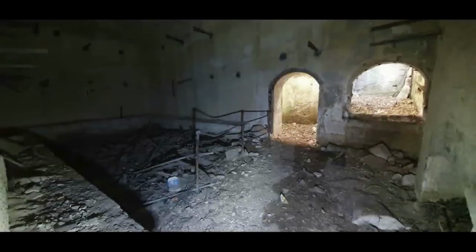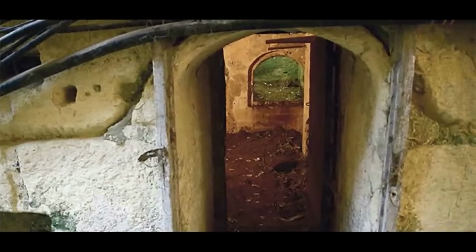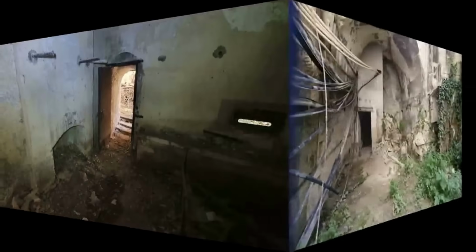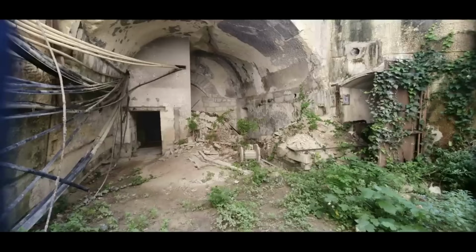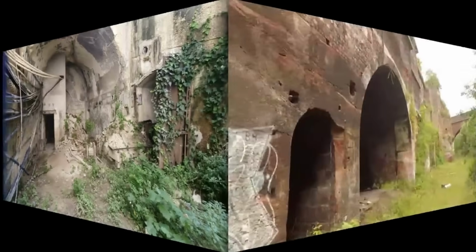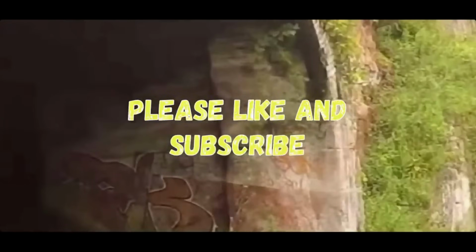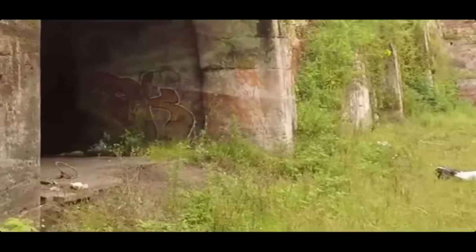So this is a view from inside the Maltese version, looking out. Obviously I haven't been inside the Liverpool one, so I will be going in there and I'll be doing a live video in there as well. And this is the Maltese train station with the arches. Very, very old.